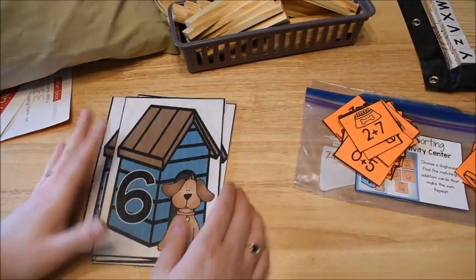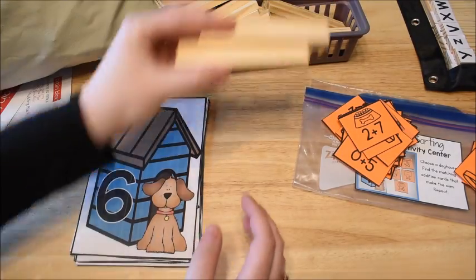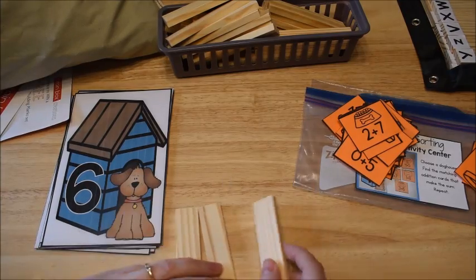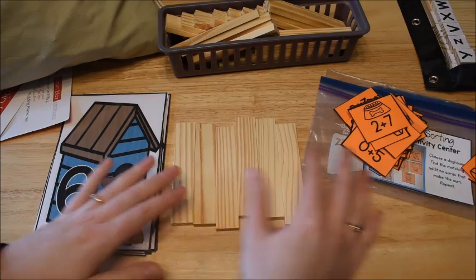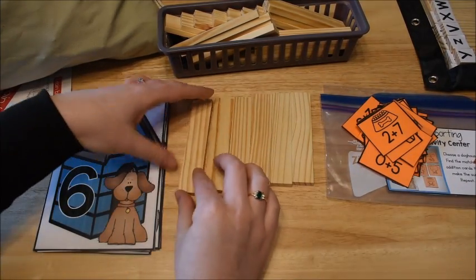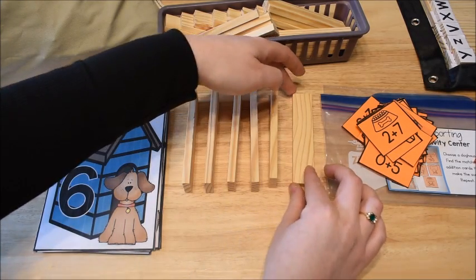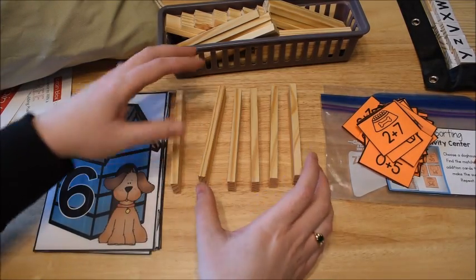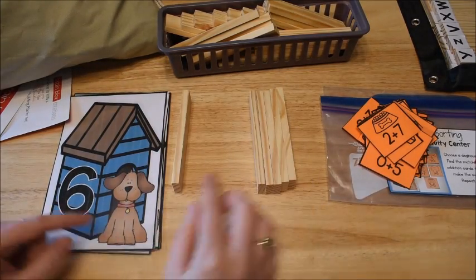Well, what we're going to do is we're going to add another element, and we're going to add our Brain Blox to this activity. I'm going to pull out 6 Brain Blox because that is what is on my dog house. So 1, 2, 3, 4, 5, 6. And I'm going to use these to help me figure out what the different combinations would be to go with my dog house. So you can see the kids can set them on their side if they want, however they want to do it. And now I have 6 blocks, and they can pair them up. So they can take 1, and then they could put 5. So now I can see that 1 plus 5 equals 6.